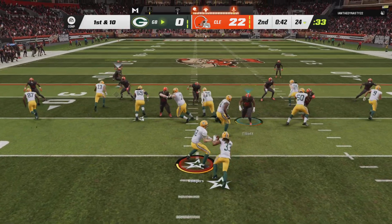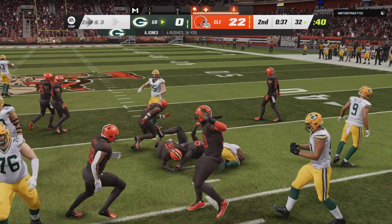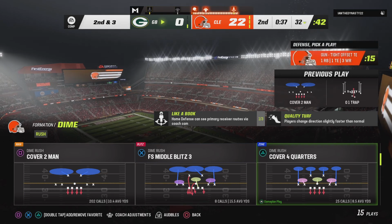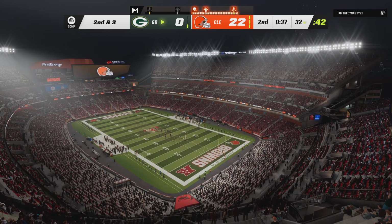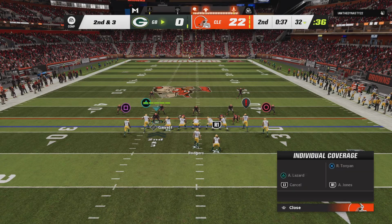And with a 3-score deficit staring them in the face, they might have to press the issue here and try to get points out of this drive. Now the Packers going to go ahead and use the second of their timeouts, as the clock will stop with 37 seconds to play in this first half.